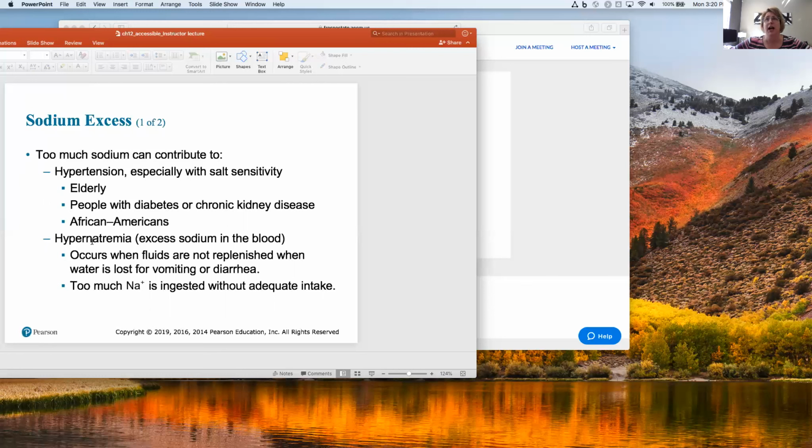And then there's something called hypernatremia. So again, hyper is high, and Na is what? Sodium, and emia is in the blood. So it's excessive sodium in the blood, okay? It occurs when fluids are not replenished, when water is lost from vomiting and diarrhea. So it can happen to someone who drank too much and was throwing up. They can become hypernatremic, with excess sodium in the blood because we didn't replenish the water that was lost from vomiting or diarrhea.